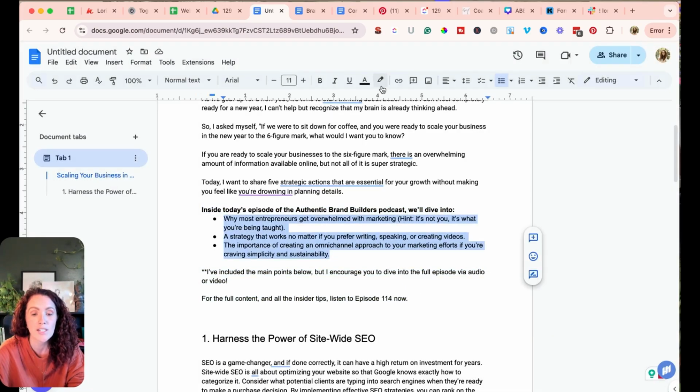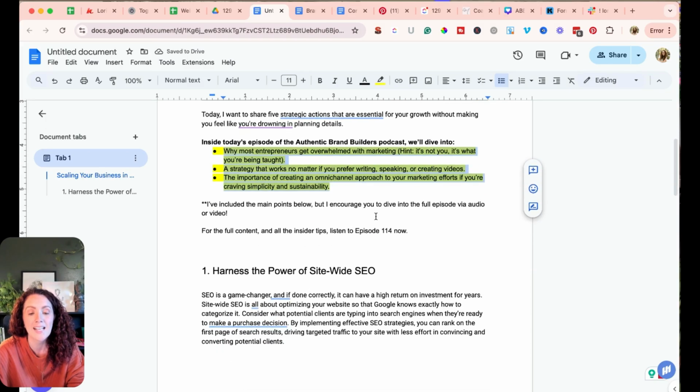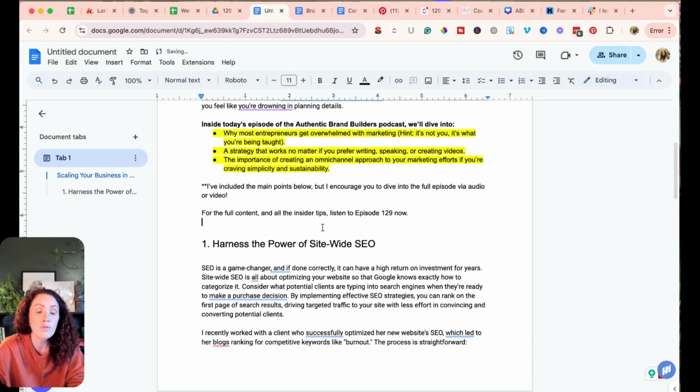I freaking love it. I'm going to go in and change those. I'm not going to do that right now. I'm actually just going to highlight that. I do that right at the end. But then it has some of our main pieces in here that we have for every single episode, which is really cool. Then I'm going to go through, I'm just going to clean it up.